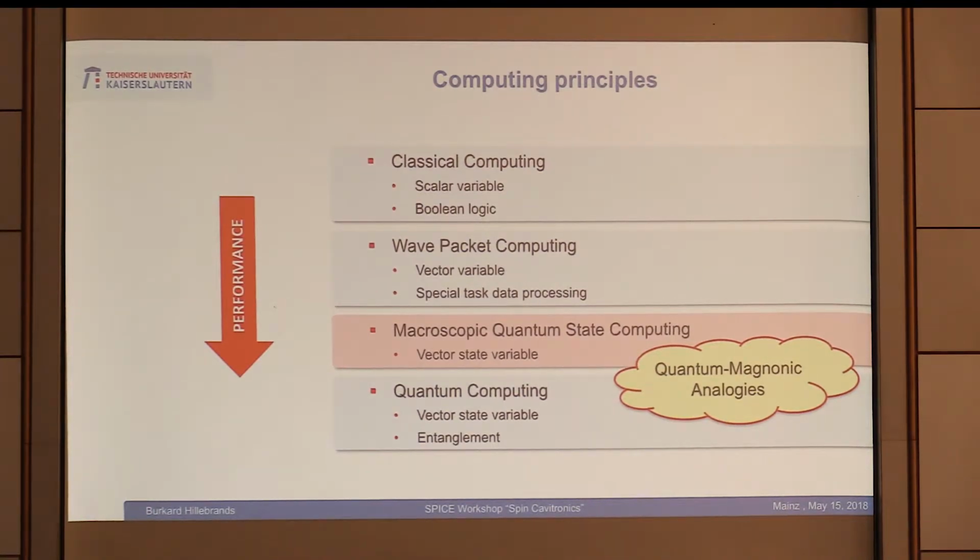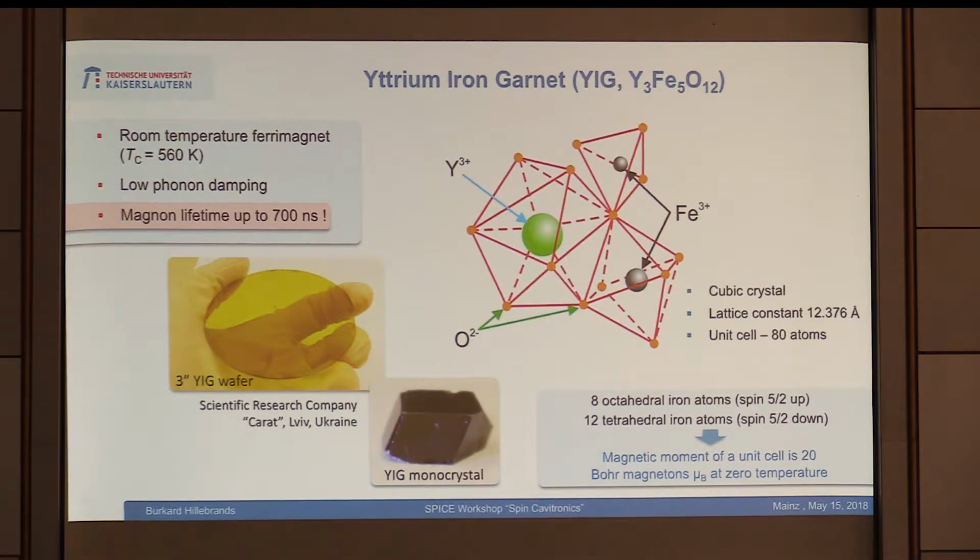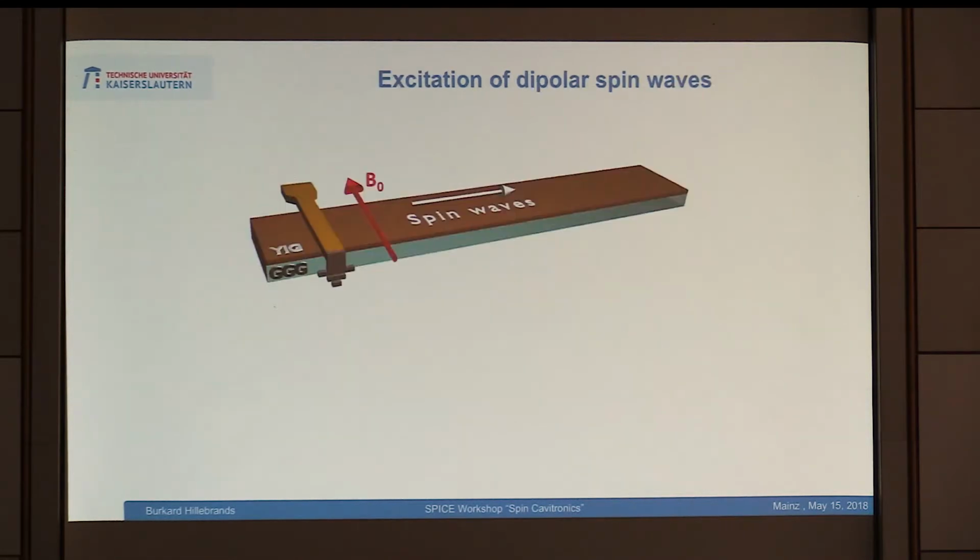And then you can do something else in addition, and that is called quantum magnonic analogies. Again, an area borrowed from waveguide photonics, and that has never been done in magnonics. I will show you the very first results, that indeed it can be used, and it might even be used very favorably for new applications in data processing one day. The material is YIG. I don't need to show this anymore. The point is simply that the magnon lifetime is the largest in any known and practical magnetic material, so we do everything with yttrium iron garnet.